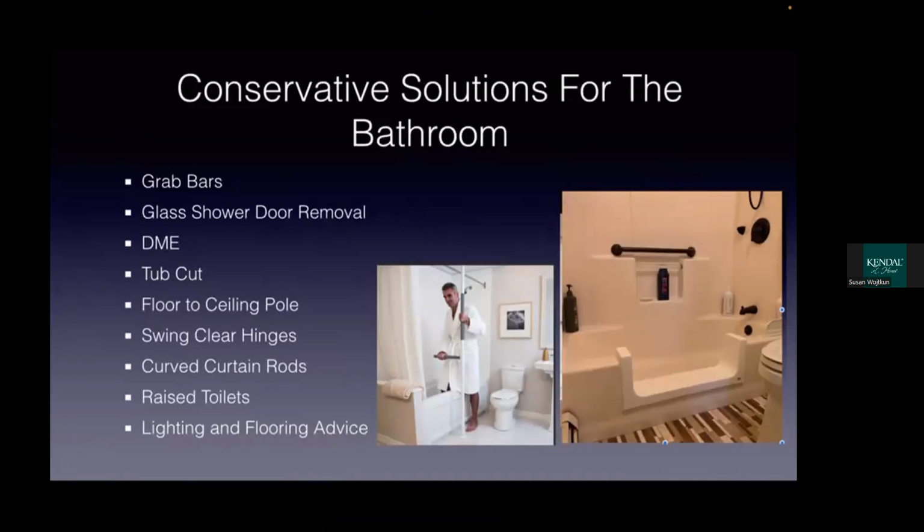Floor to ceiling poles are an option too. Sometimes the floor to ceiling poles are tension mounted. So sometimes there's just no place to put a grab bar, like if there's a very thin fiberglass wall, or maybe you just don't prefer to drill into your tiles. Some people want to keep the integrity of the tile. So sometimes a floor to ceiling pole is a good option there.